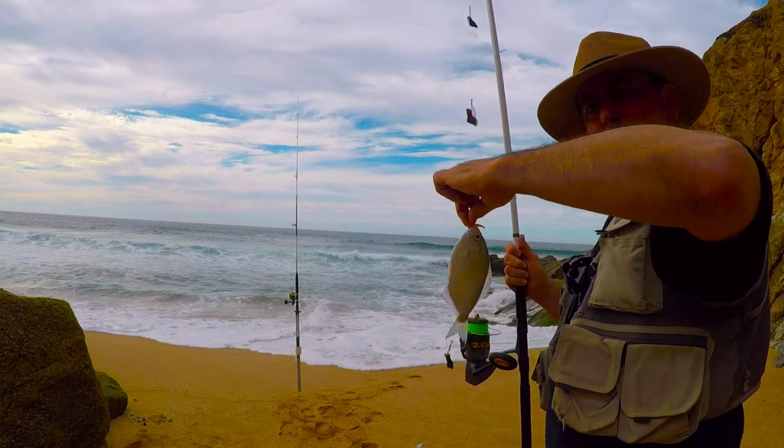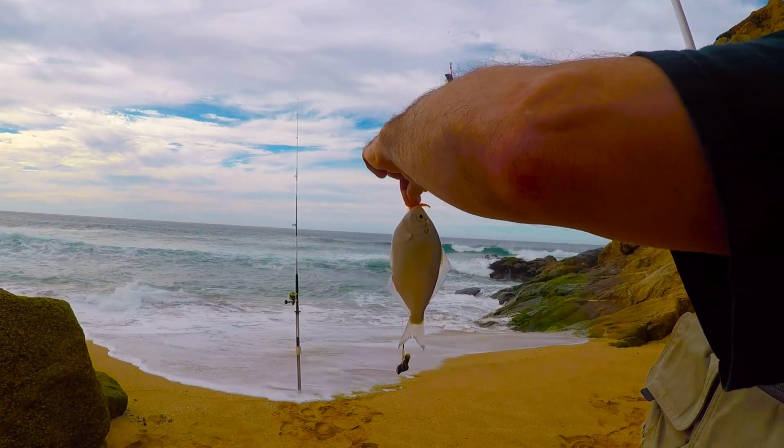Okay, here we have a very small little silver perch. We're going to throw this one back.